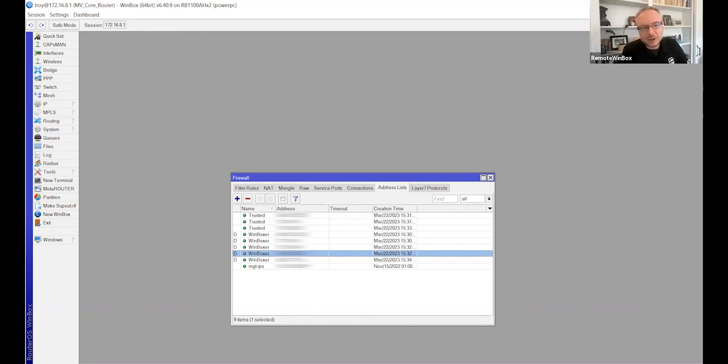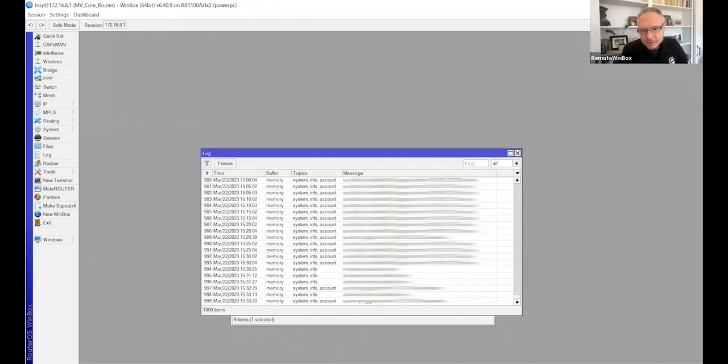Yeah, so if you look at your log, let's take a look here. I don't see any red errors if somebody failed to log in. So that could just be somebody port scanning that port and seeing if it's open or not. They didn't try to connect and authenticate over WinBox, but they did check to see if that port's open.